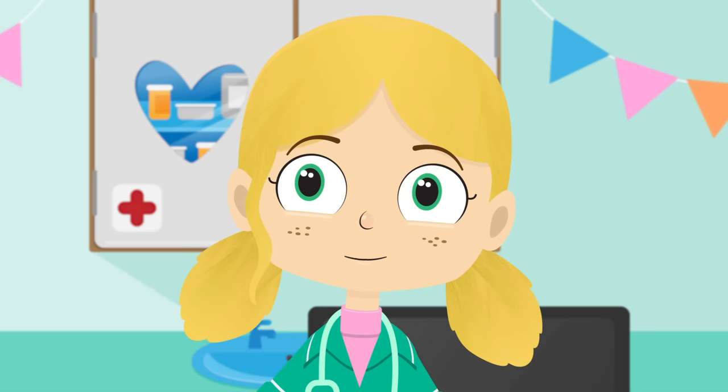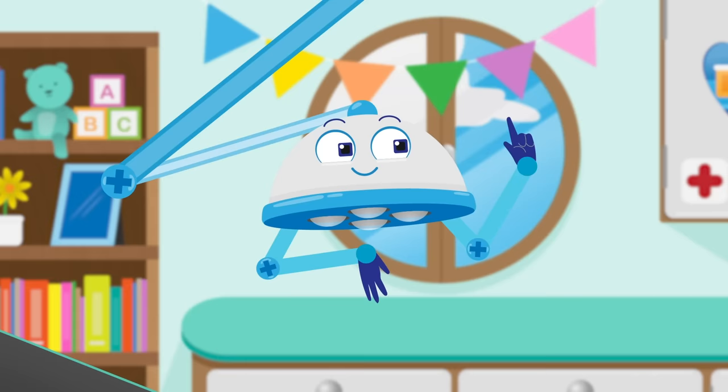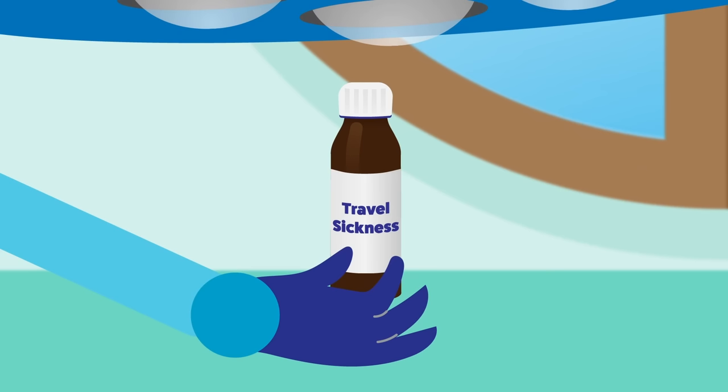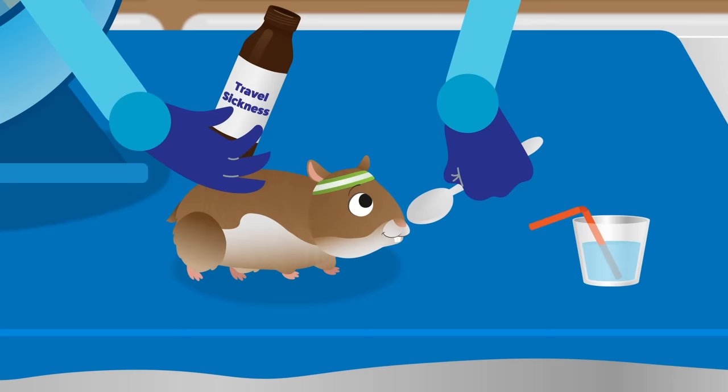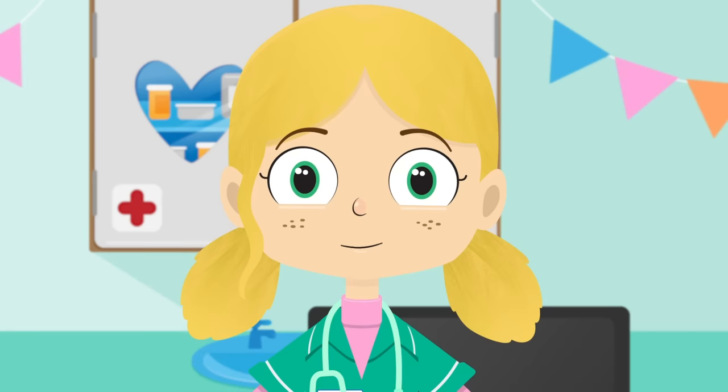I think Gordon is travel sick. If you're going to play on your wheel for that long, you need something that will stop you feeling sick all the time. Ask your mummy or daddy to give you a spoonful of this every morning when you wake up and at night when you go to sleep, and you can play all day long. Let's see how many circles Gordon can do in his wheel now, shall we?